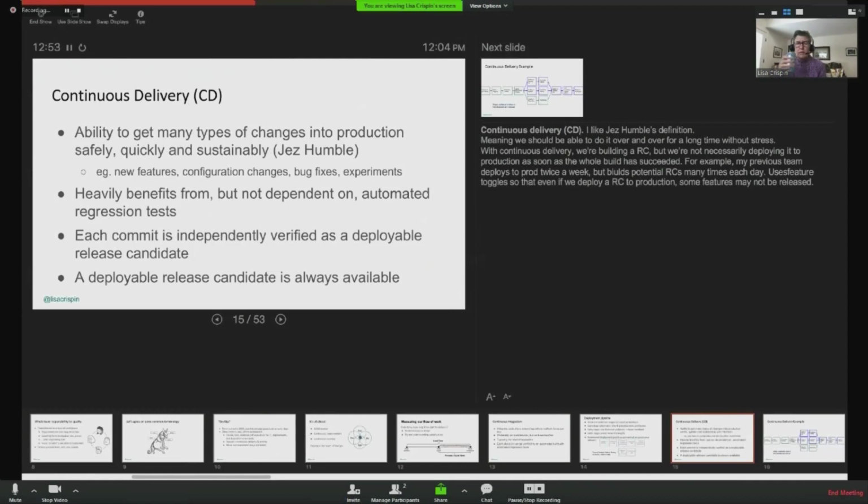Now, continuous delivery, that's all about our ability to get a lot of different kinds of changes into production. That's how Jez Humble defines it: safely, quickly, and sustainably. So it might be a configuration change, it might be an upgrade to some framework we're using, or new features or bug fixes, whatever. Might be things that we're going to experiment with and feature flag or feature toggle and only turn on for a few users, or maybe A/B testing. So lots of things that we may deploy to production, and we want the ability to do this whenever we want to, whenever we have a good release candidate.